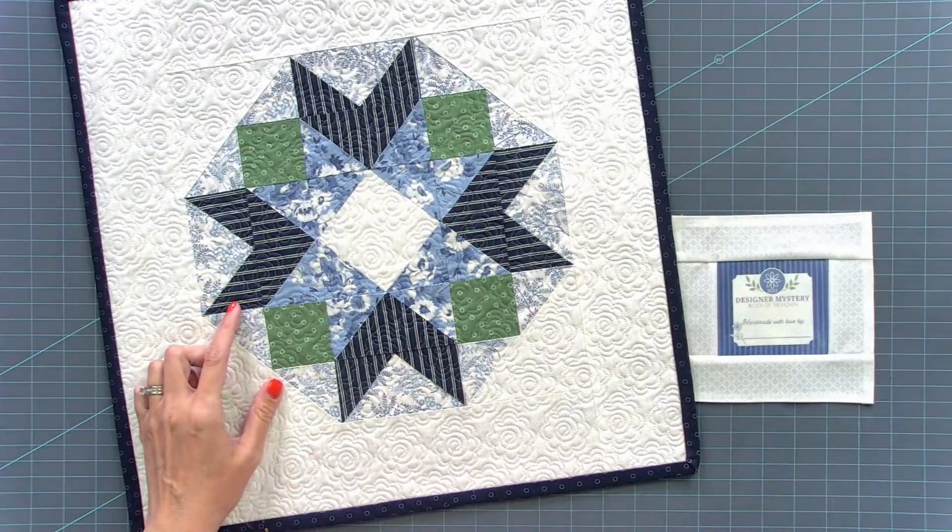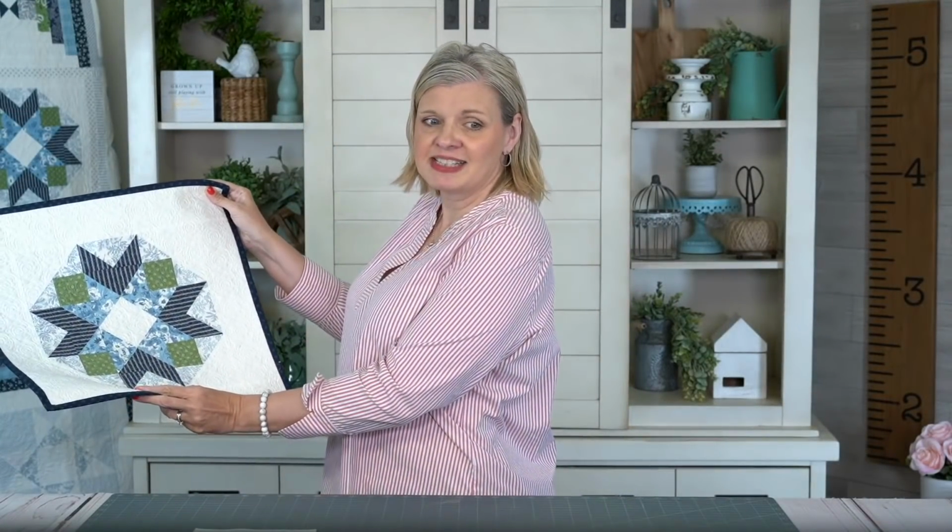So you can see it right there, and you can see that this block right here is in the center, so you can kind of see how they go. That's the center, that's block 1, and then the blocks around it are part of the finishing. And the fabric is by Camille. It's her first collection without her mom, and we're super excited about it.